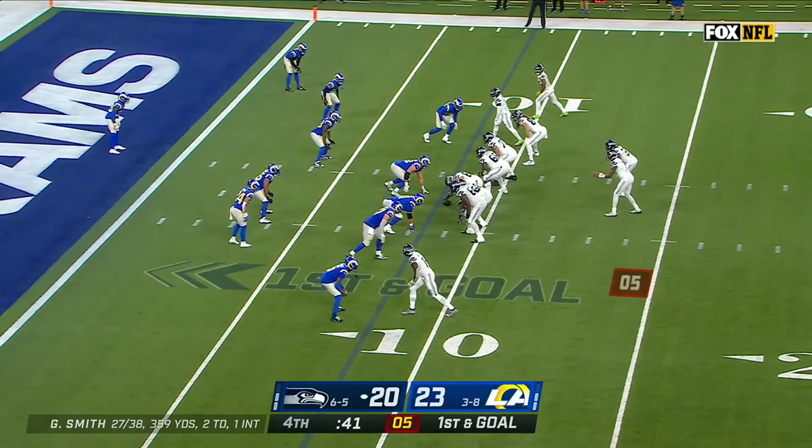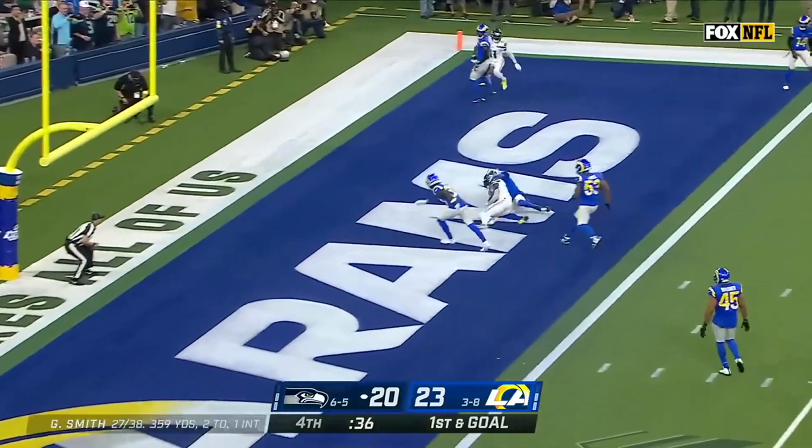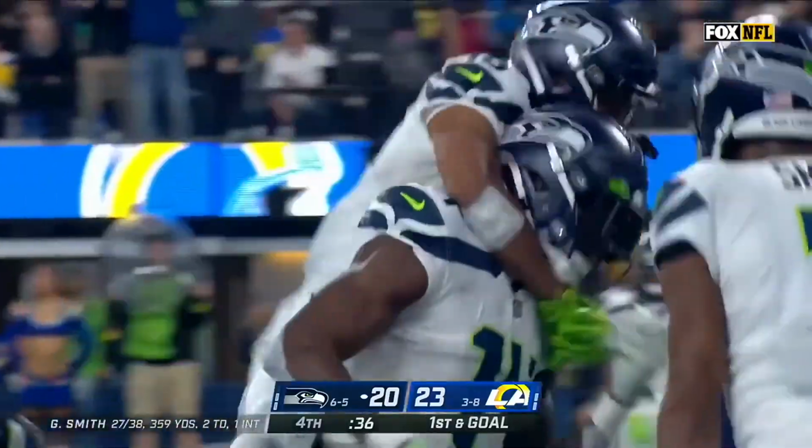Smith waiting for the shotgun snap. The fake. Rolls right, throws for the end zone. It is caught! DK Metcalf overpowering the Rams.